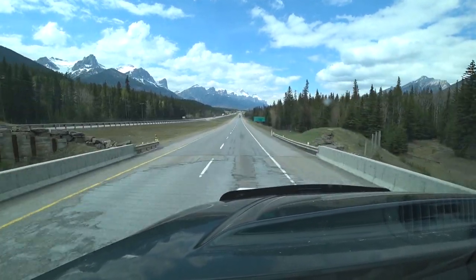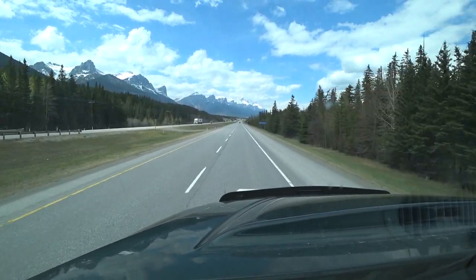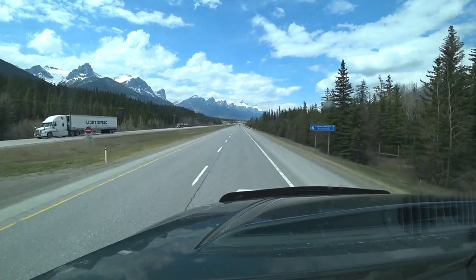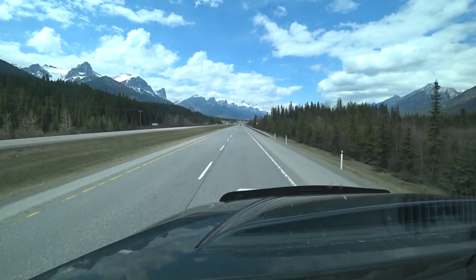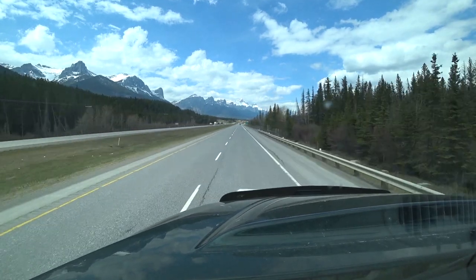Just love driving Highway 1 through the Rockies. Just such a beautiful sight. And the video does no justice to the size of these mountains. No justice at all. These things are huge.